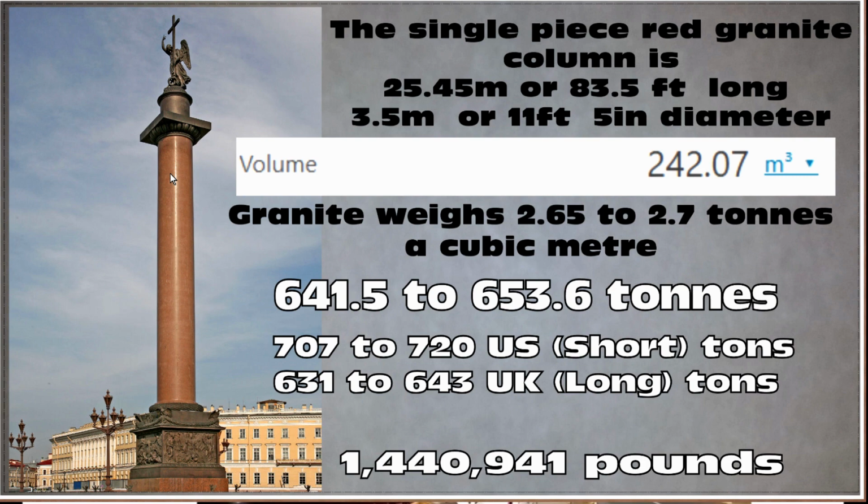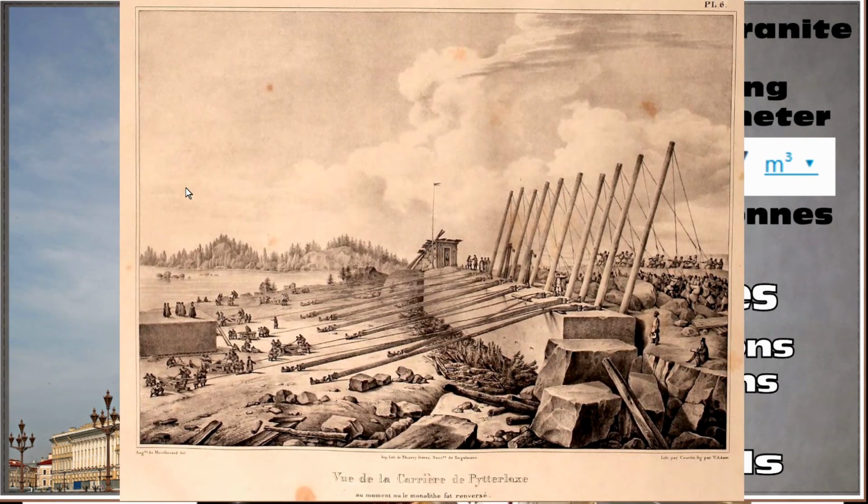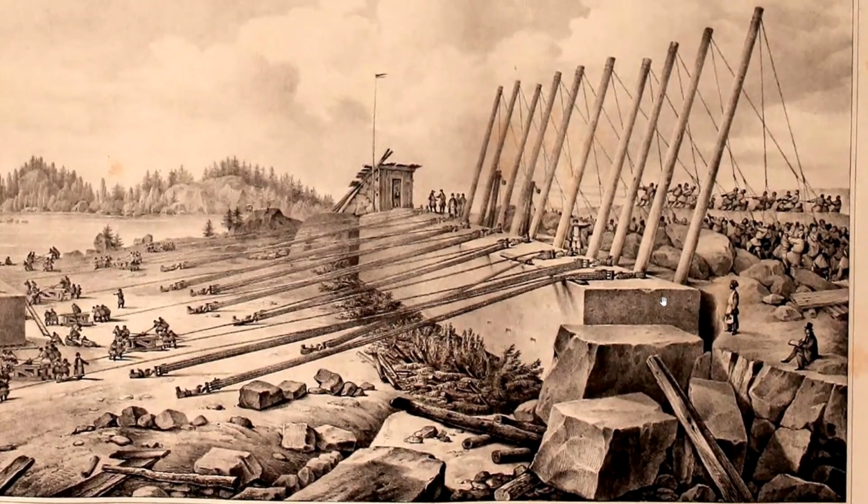Weight, huge, moved. Now, I covered it a bit, but look, that's the block they extracted to make the original column. Levers, compound pulleys, capstans, all ancient tech. Now, this block was several times heavier than the column which came later, because it was longer and wider, so they had to extract the column from this.